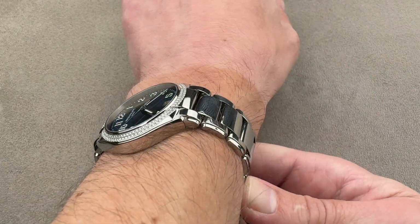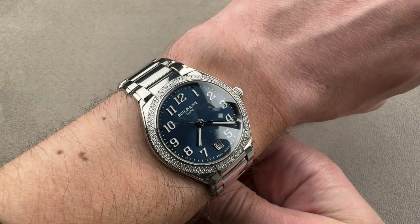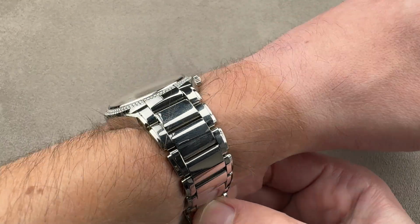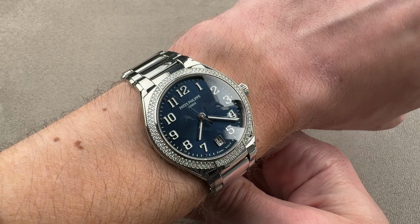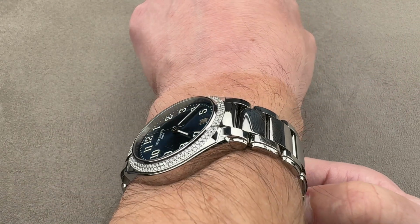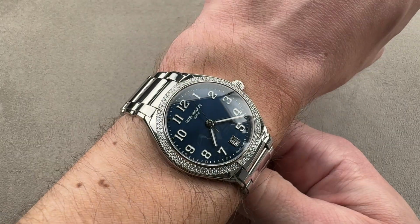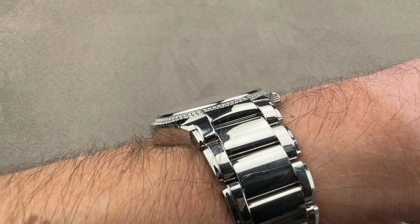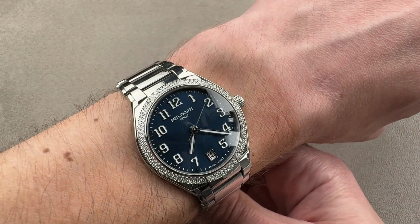Could I wear this? Yes. Is it marketed to women? Absolutely. Does a woman have to wear it? No. Women have repurposed enough men's watches that I feel like we could take this one back for the guys if we really wanted to, but it's designed to fit on a smaller wrist, which means wrists as small as 13 centimeters circumference can wear this quite easily, and it is flat enough to fit underneath a dress sleeve if that is important to you.